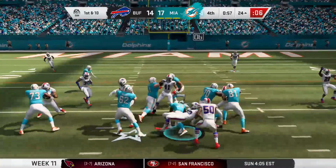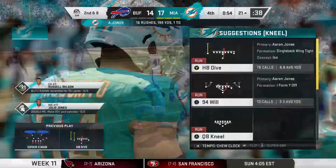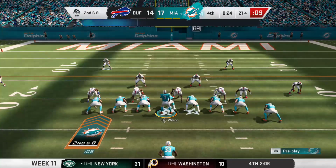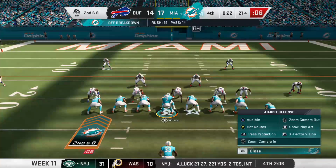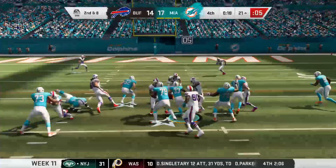They'll run it with Jones. He is taken down at the 21 after a short gain of 2. It's a simple question. Why not just take a knee there? I don't understand either why you would take any sort of a chance. We've seen it happen in the game of football. Doesn't matter whether you've watched it.